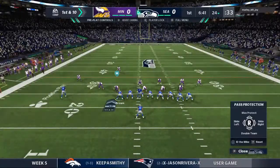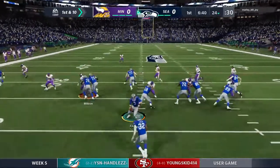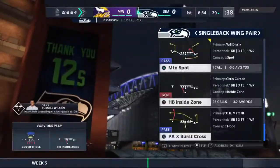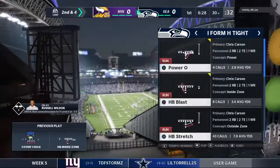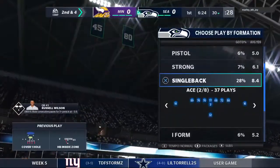Wilson and the Seahawks take over now 1st and 10 at their own 24. This is the Oklahoma State alum, Chris Carson. He'll be brought down on the 30-yard line after a gain of 6. He'll get a nice chunk there on the 1st down run, and it's 2nd and 4. Brings up 2nd and 4 at the 30-yard line.